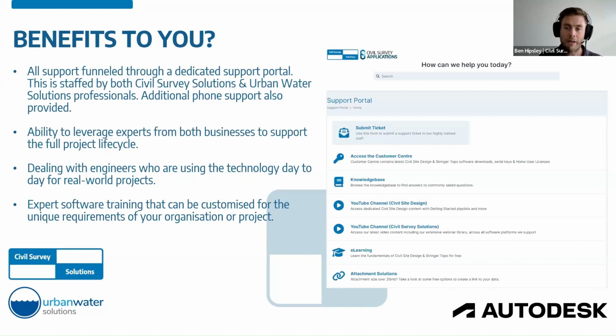This also includes direct phone support for your Autodesk Water Infrastructure products as well. You can be assured that no matter what your request is, you'll be dealing with an industry professional with years of experience using that particular software product on real-world projects.